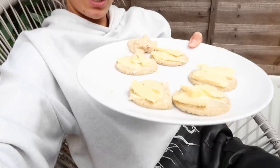Got back home, just sat in my favourite chair, made myself some cheese and crackers. Both me and mum are so hungry right now, it's like 4 o'clock. Made a little afternoon snack, and I've got this coconut water that I got from Lidl the other day. And then we're gonna get on and finish the painting.